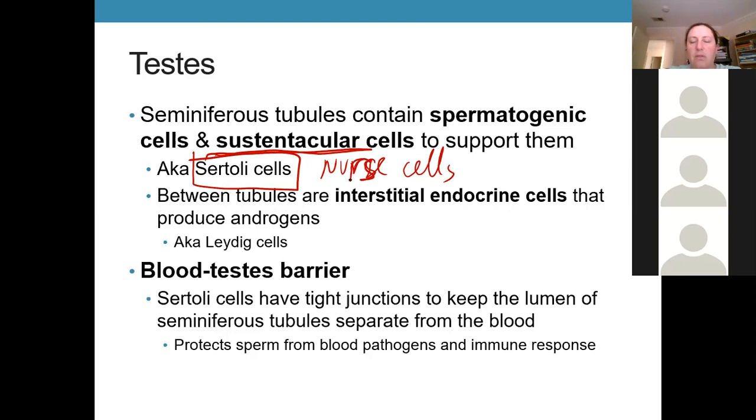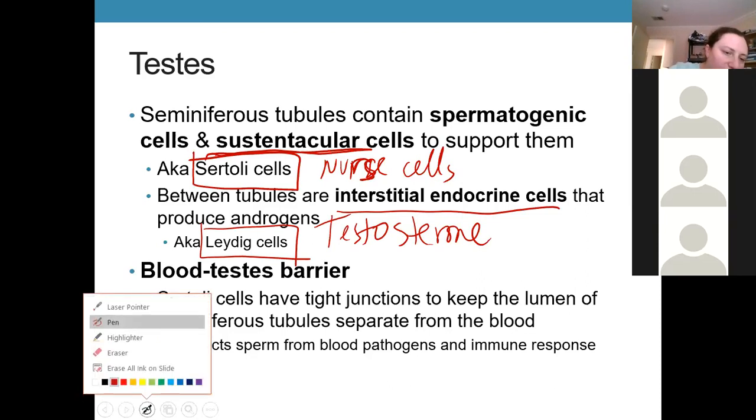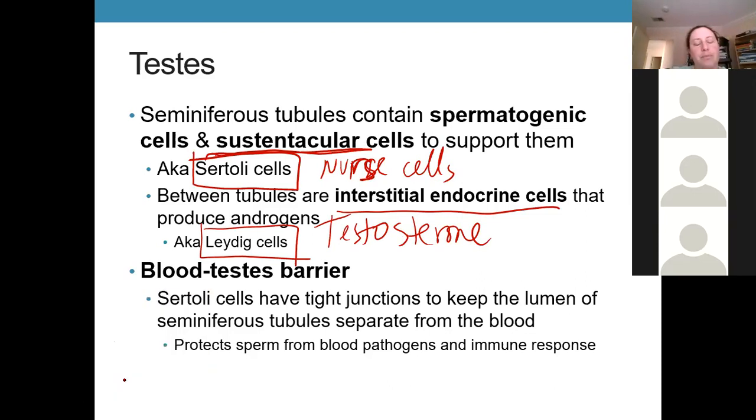Outside of the tubules, we have interstitial endocrine cells. The old word is Leydig cells, and they're the ones that actually produce androgens, the most important of which is, of course, testosterone. So we have tubes that make sperm, and we have cells outside of that making testosterone. In between, we have a blood-testes barrier.